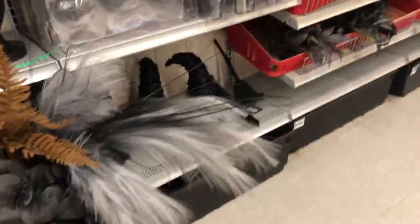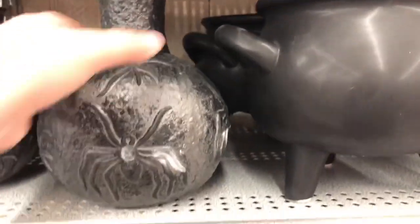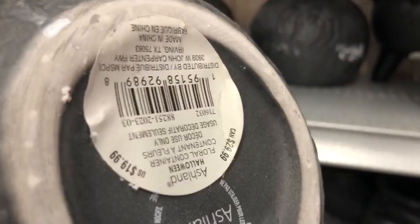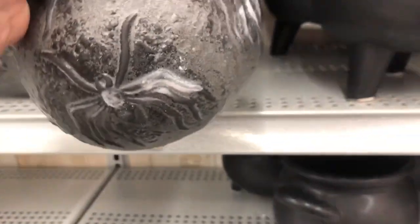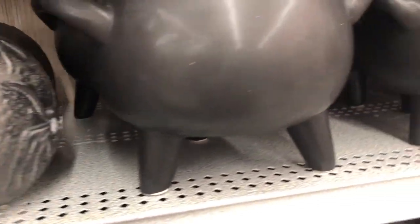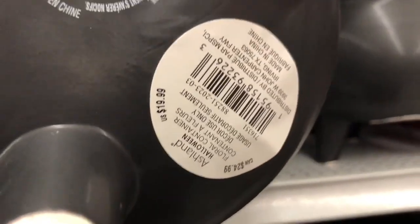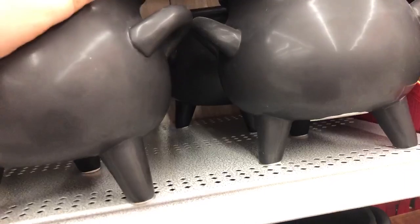I would love to make like a legit. There's some fingers. We got another vase for $20. That thing was like heavy and detailed. I liked it. I like all the things. We've got a cauldron, $19.99. Good quality.